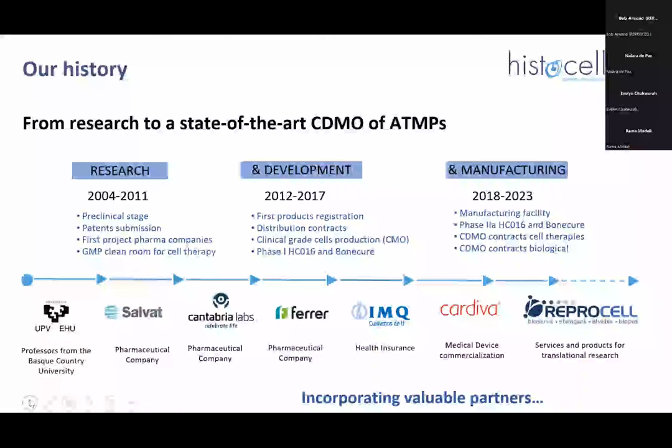But around 2017, we started receiving requests for manufacturing from third parties. So that clean room became quite small. So finally, in the third period of our history, we established a full business as a CDMO, and we opened a big factory that is what I'm going to explain to you today. Of course, during these years, we have been incorporating valuable partners, pharmaceutical companies, health centers, and of course, very proud to have REPROCELL as a Histocell partner in this business.